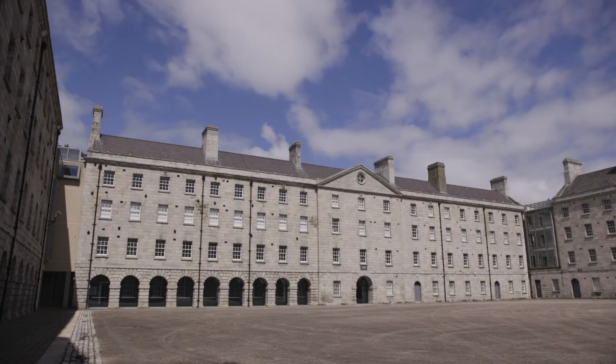The next part of the exhibition deals with the rebel garrisons and where they were located in Easter Week in 1916. On Easter Monday, the rebels occupied a number of key buildings around the city. In addition to the headquarters garrison in the General Post Office, there were 6 other garrisons in the city. We are going to have a look at some of the objects associated with those garrisons now.